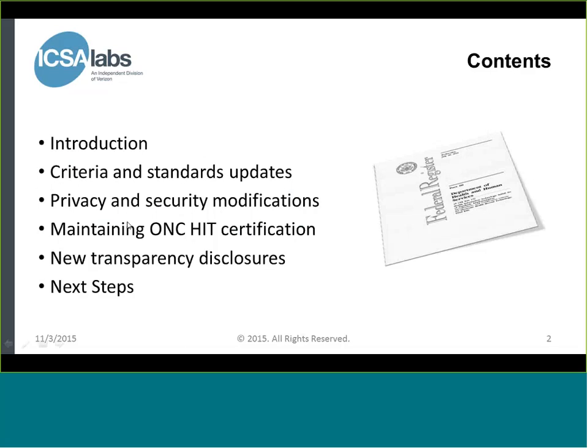Today we're going to be focusing on the 2015 edition final rule. There are a number of items that we want to bring to your attention, including the significant changes in criteria that were tested in the 2014 edition program, as well as new standards. Kevin's going to walk you through how privacy and security is going to be handled in the new program, while Amit is going to discuss new surveillance and transparency requirements. And then at the end, we're going to wrap up by discussing program timelines as well as anticipated launch dates.